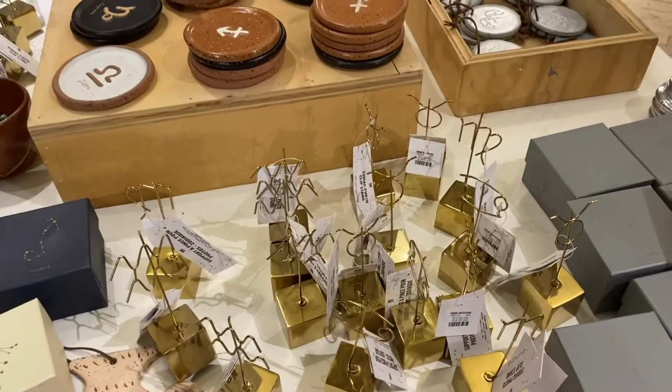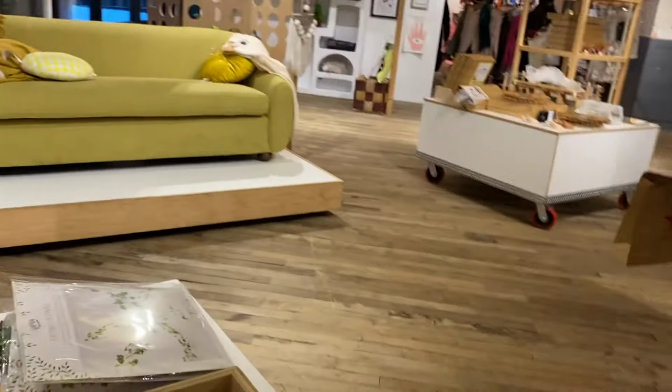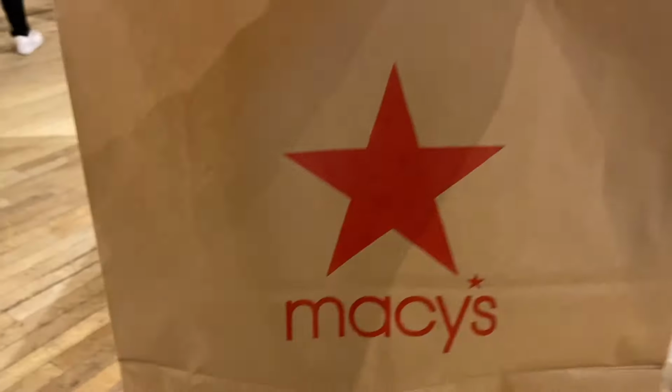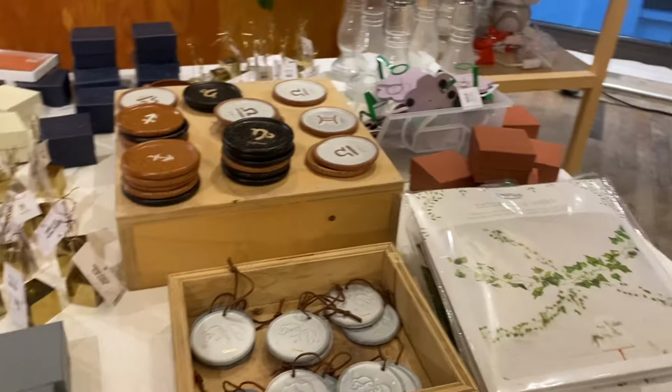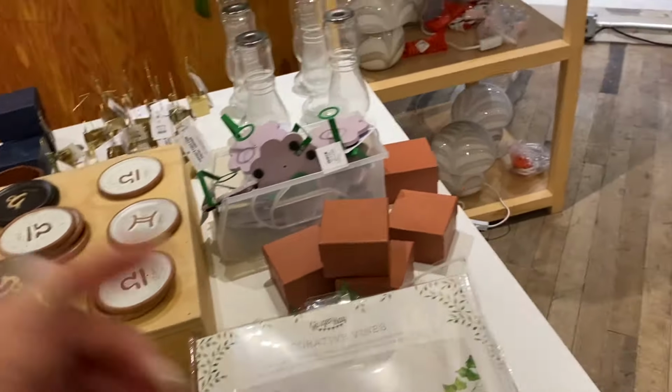We're done in Macy's now. We have bought a lot of baseball caps. Basically, every man and his dog wanted us to get them a baseball cap. So we got a load of those, the New York Yankee baseball caps from Macy's.